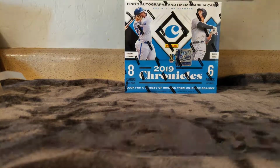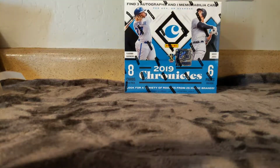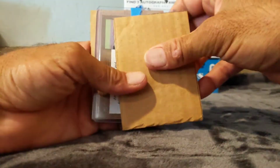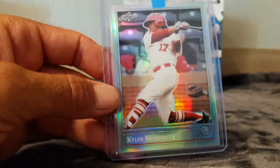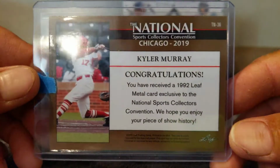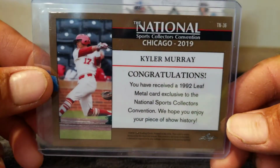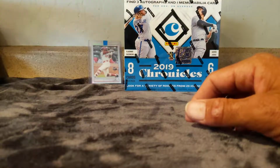So this was another pickup that I got off of eBay. Oh, jeez, they use this super sticky tape that doesn't want to come undone. Okay, so this was actually Kyler Murray. This was a Leaf Metal Prism baseball card from the National. I got another one of these, but the other one I paid $30, like $29.50, and it was numbered 3 of 3. It was the orange prism. This is just the regular refractor prism, whatever you want to call it.